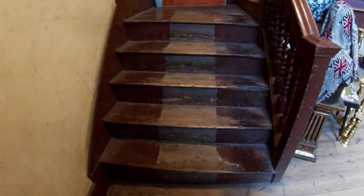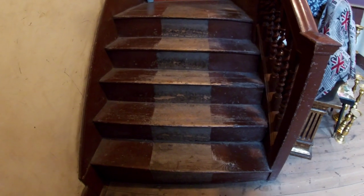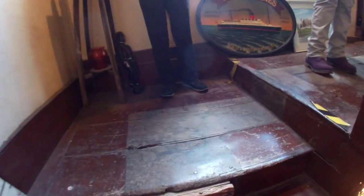My camera keeps crashing, so I've reset it. I'm down here again on the wonky stairs, so I'm going to wonk myself up. Oh, there's that wonky bloke again. Yeah, there's a hole in this one. You feel like you're falling over. Yeah, I feel drunk.